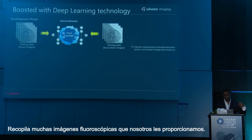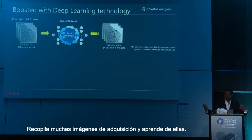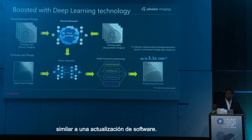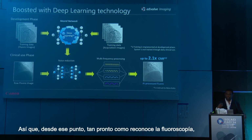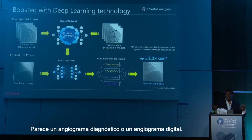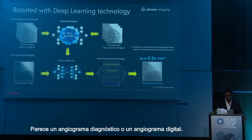It picks up many fluoroscopic images that we provide to them. It picks up many acquisition images, and it learns from that. Once it has learned, you get something like a software upgrade. There is no artificial intelligence in your lab. It is the imaging that is learned from the intelligence that is put back as a software upgrade. As soon as it recognizes a fluoroscope, it will immediately work out what it needs to do to enhance the image. That is what happens in the lab. It will immediately change it to look like a diagnostic angiogram or digital angiogram.